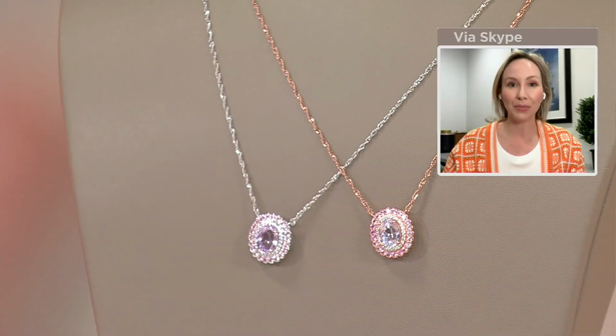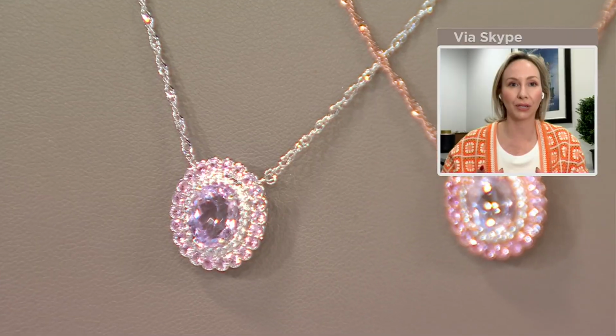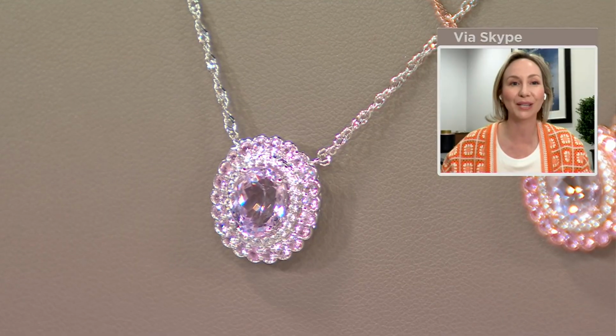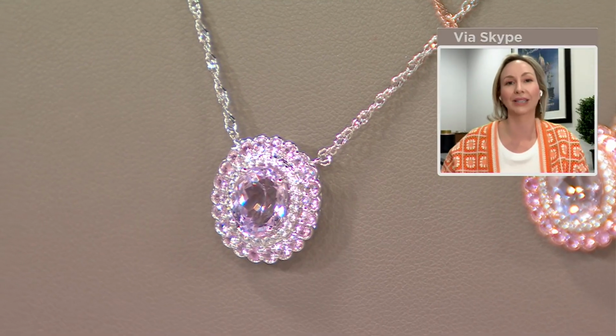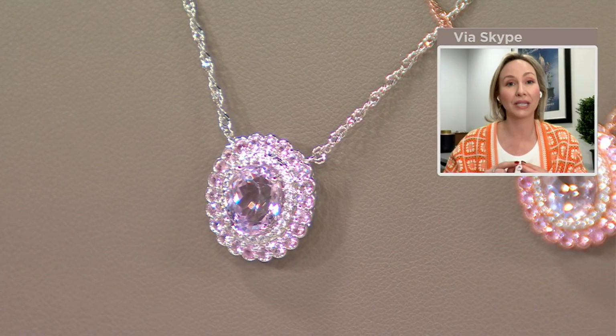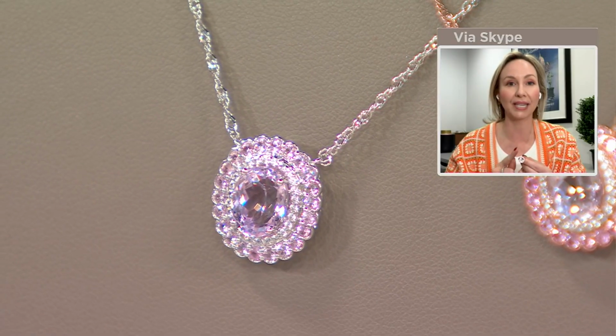It's that beautiful oval shape. We've given you that beautiful oval kunzite. Then we've given you that row of zircon. And then we've given you that row of pink sapphires. And so it sort of unfolds in different layers on this pendant, which makes it really stunning. Another thing I love that we did with this, Avija, is we left the scalloped edge on the side.